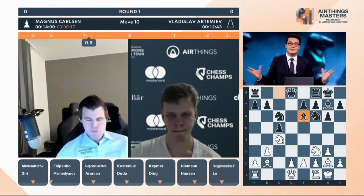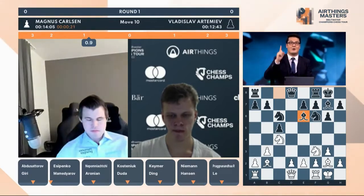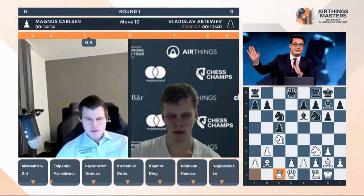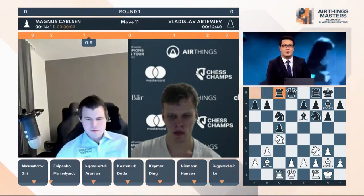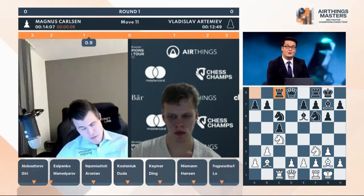Also, we should mention, it's a new season, but we still have the evaluation bar just above the players' cameras. And right now, the evaluation bar says white has a 0.9 advantage. So if it goes over to the left, it means white's doing well. If it goes over to the right, black is doing better. So we'll keep an eye on that. We won't trust it yet. It's still early days. But I do quite like white's position.